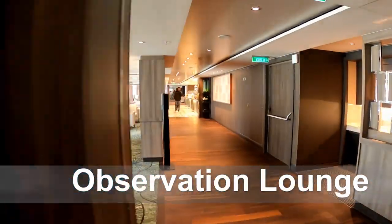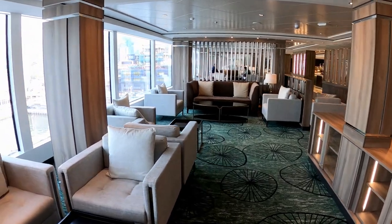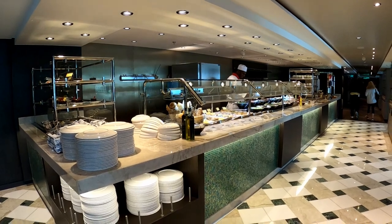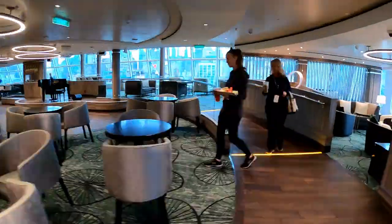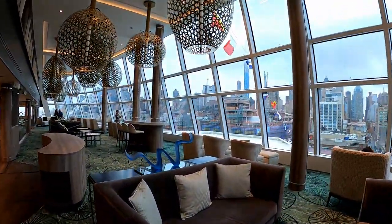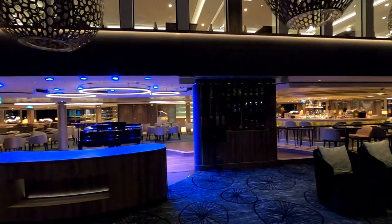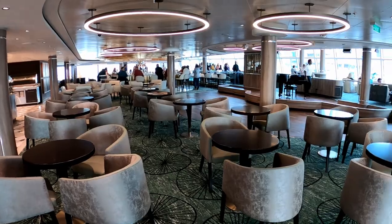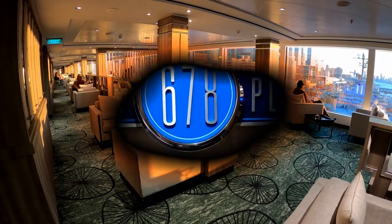Deck 15 forward is where you will find the observation lounge, my absolute favorite part of the ship. It is like one big living room with amazing views that wrap all around. There are places where you can get a snack or a bite to eat as well. And just great views out of the front of the ship from this area of the observation lounge. I love what they've done here, and I hope this is added to many more ships down the road. It's the perfect setting to relax, read a book, or just take in the views.